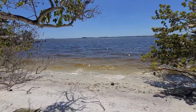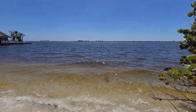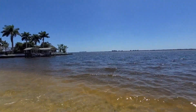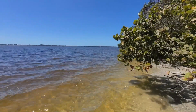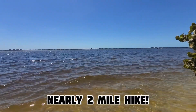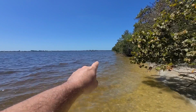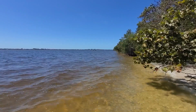Made it. Caloosahatchee River. There's the houses to the left, their dock. Well, this is what I was hoping to find. I just didn't know you had to walk this far for it. There's some people fishing there. Head out that way, that's going towards the miserable mile that we hear so much about, boaters around these areas.